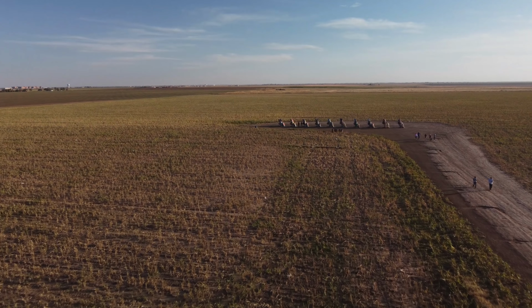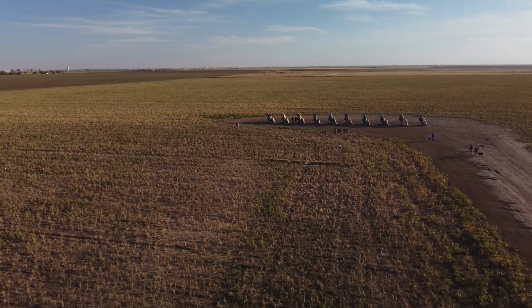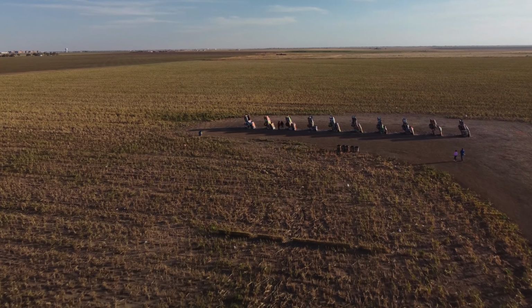There are a couple of other things we're seeing in the Amarillo area while visiting Palo Duro Canyon. One of these sits in a cornfield adjacent to I-40 and the historic Route 66.